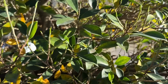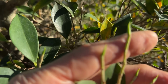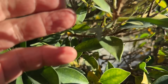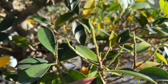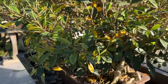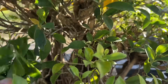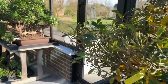What you should look for are the good signs. If you look at this tree, look at all these new shoots. I know I'm going to prune some of these, but this one is full of new shoots ready and bursting to come into leaf next spring. So I know that this tree is doing well. The ones that have not shed, I'm not too worried about, and they might also start shedding leaves.